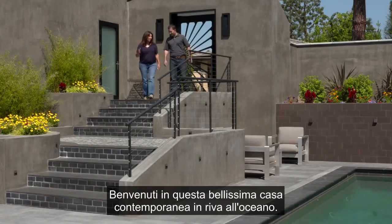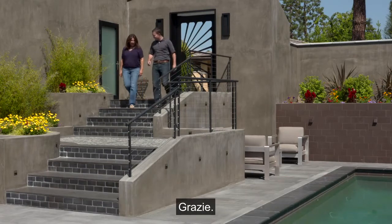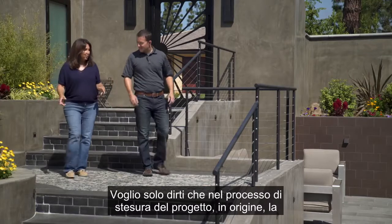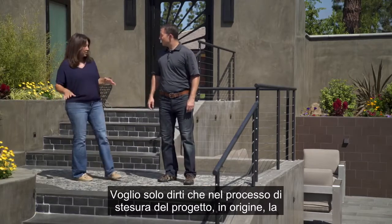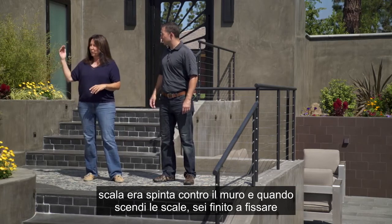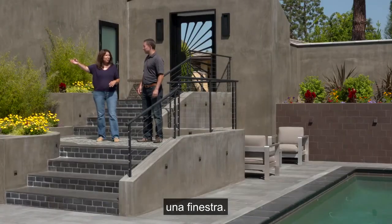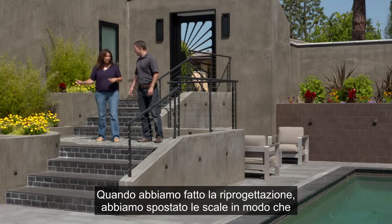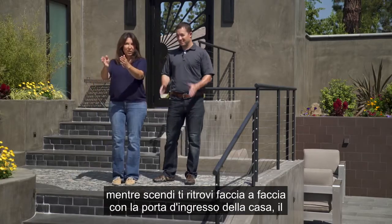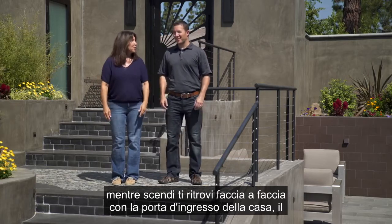Welcome to this beautiful contemporary home by the ocean. Oh, thank you. We have this great staircase coming down. I want to tell you that in the process of laying out the design, originally the staircase was pushed up against the wall, and when you walked down the staircase, you ended up staring at a window. When we did the redesign, we moved the staircase over so that as you come down, you end up face on with the front door of the house, which makes more sense.